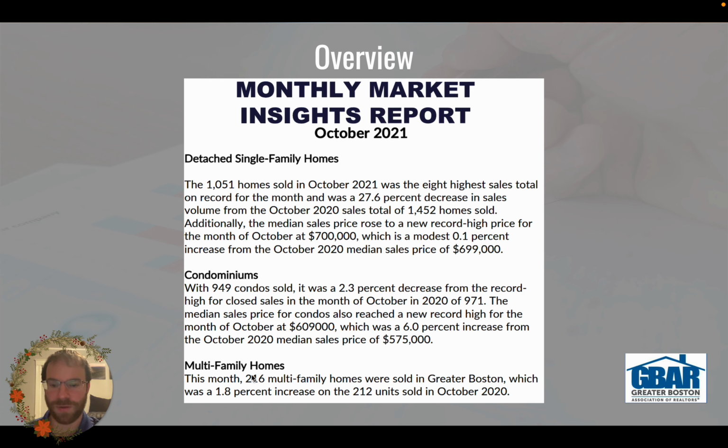And for multifamily homes, the amount of sales in the greater Boston area were, again, similar to single family homes, pretty much flat, a 1.8% increase in the amount of multifamily homes that were sold.